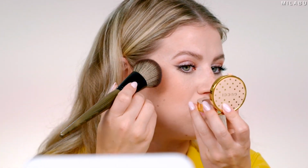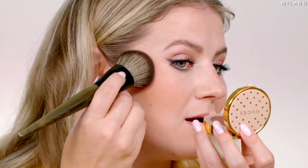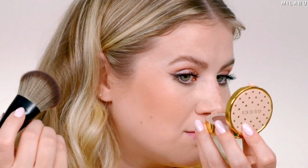Oh my. It's translating beautifully on the cheeks. Very seamless, very soft. I don't see any kind of texture being exaggerated. It looks very airbrushed actually.